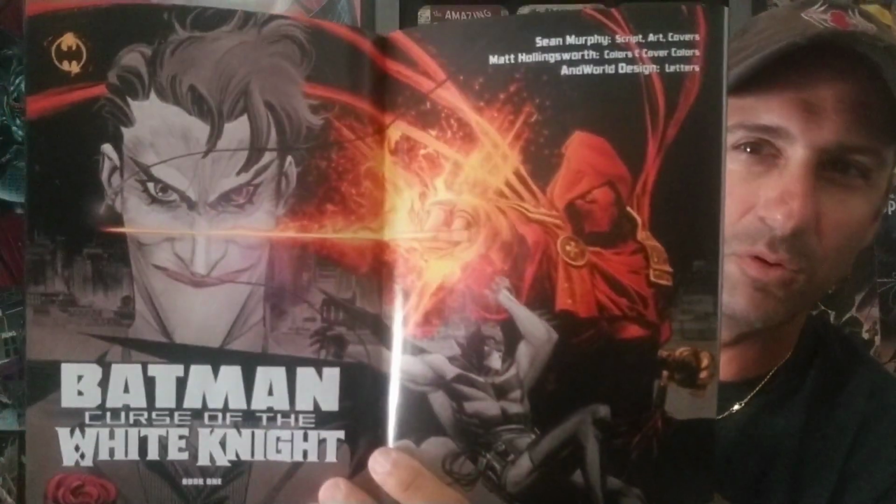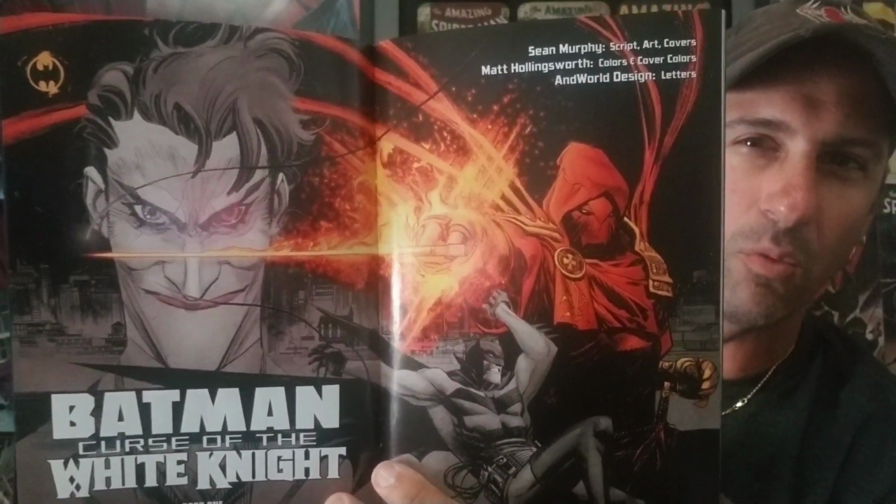But yeah, so Sean Murphy does the artwork in here. I'm not 100% sure, but it looks like his artwork. Okay, so the art and the script is done by Sean Murphy. Oh, and Matt Hollingsworth does the colors and the cover colors. So that's how he assists in here. But here's some more of that opening page artwork.